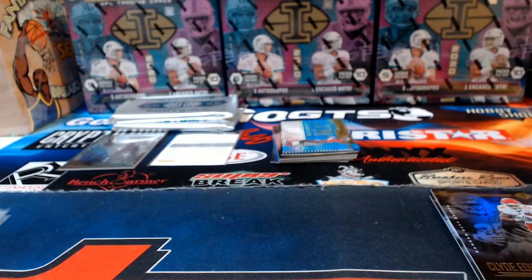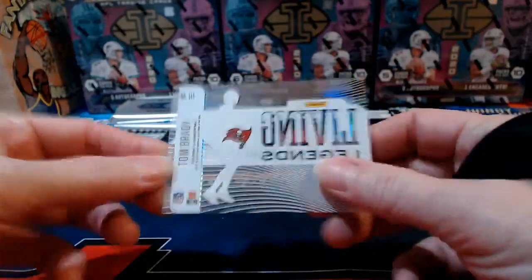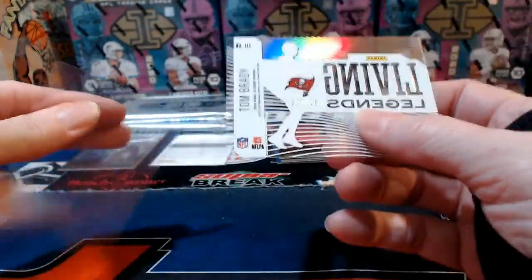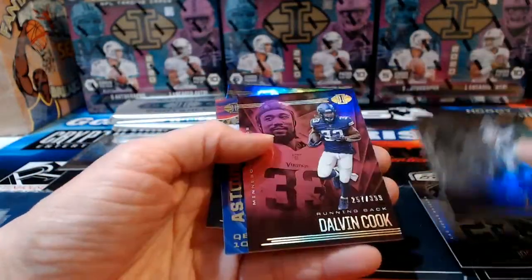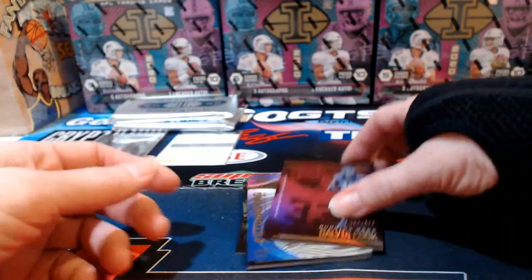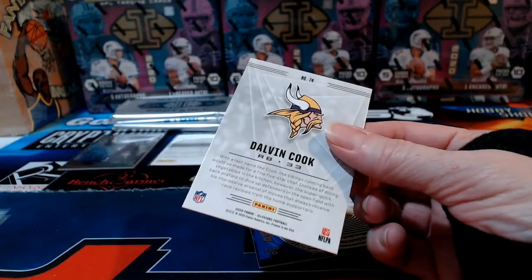Yes, James Wiseman. Thank you, Chris. Gosh, I could not think of that to save my life. Played briefly in Memphis for Penny Hardaway. Numbered to 299, Tom Brady, Tampa Bay Buccaneers. I say briefly because he was later ruled ineligible by the NCAA and couldn't finish out the season. So, yeah, that's what happened. But started out at Memphis and played part of a season.